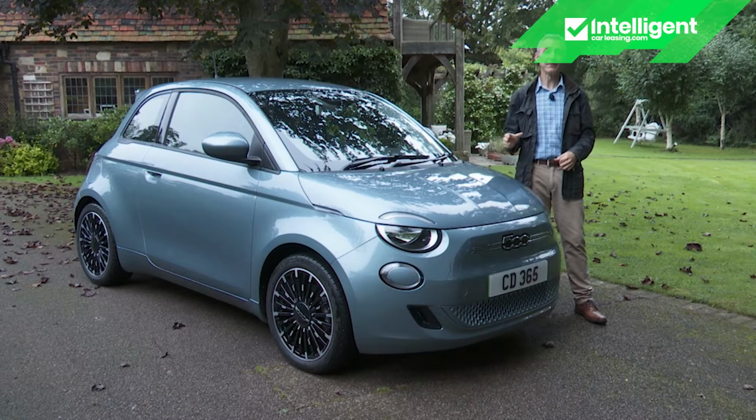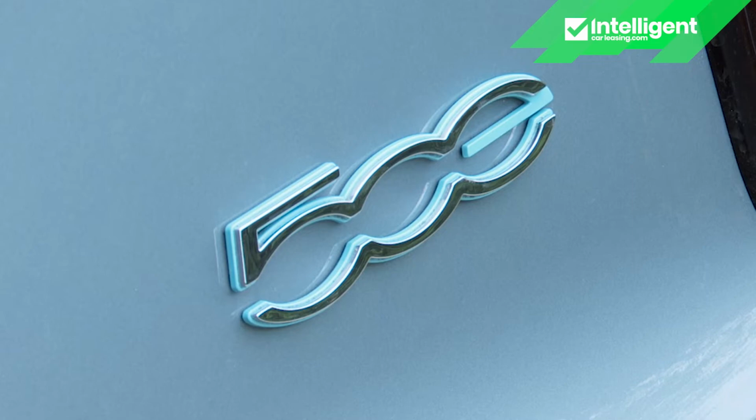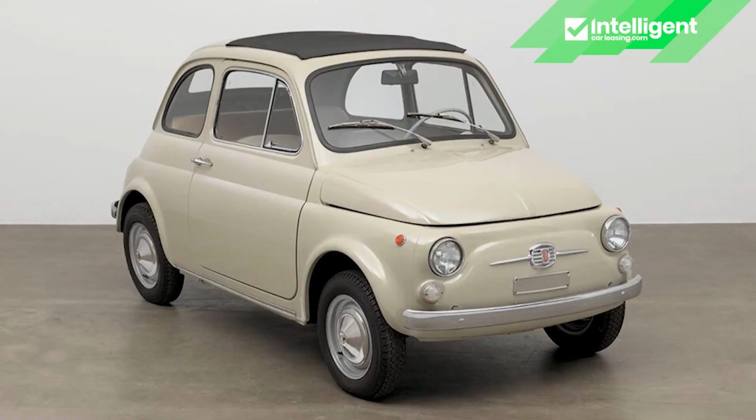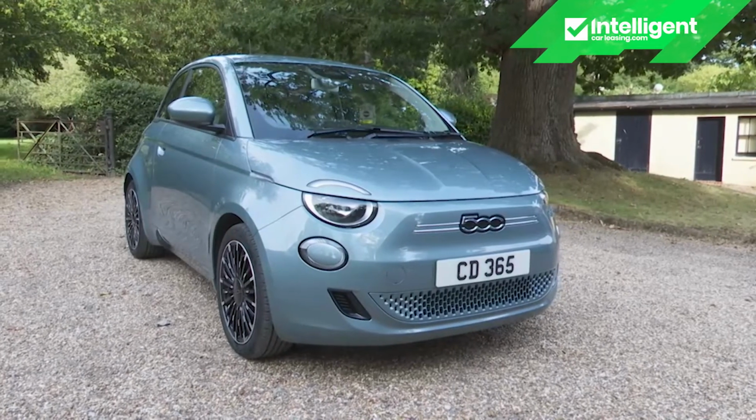Every new electric vehicle is significant these days, but this one really is. The all-new, all-electric Fiat 500. A new Fiat 500 is a big deal. We had the cute original in 1957, then the new Millennium model, which saved Fiat as a car maker, launched in 2007, and finally this car, introduced in early 2020.